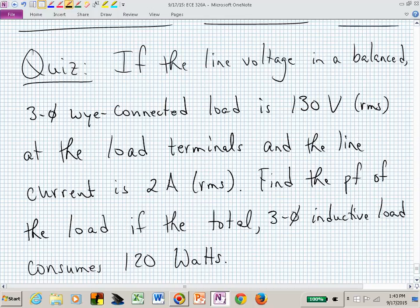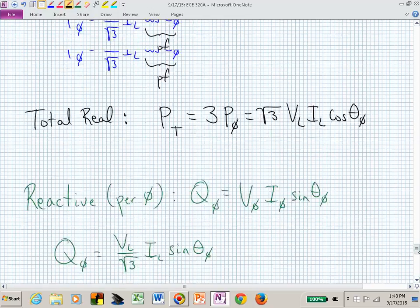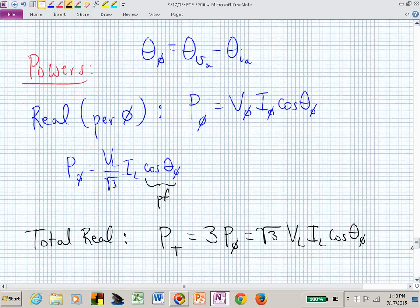Is everyone getting an answer? What are some of the key words in this problem statement? Line voltage, that's V sub L, isn't it? Line current, that's I sub L. Total. Watts. Total watts means what variable? Capital P sub capital T, since it's total. Up here in blue, we had in black, we had a formula for P sub T. It was V line, I line, cosine of theta phi times the square root of 3.